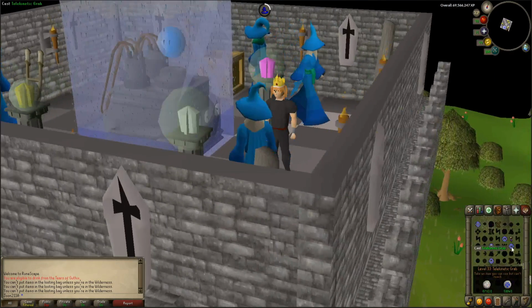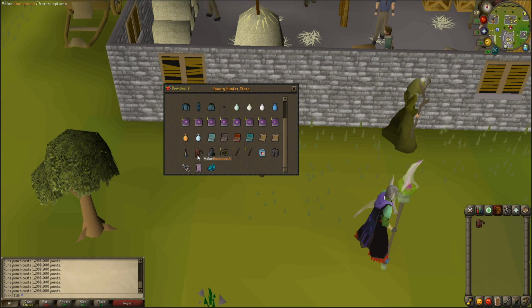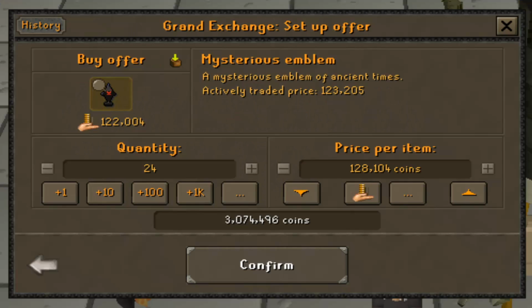this pouch saves you a total of 2 inventory or bank spaces, and can be purchased at the Bounty Hunter store for 1.2 million points, or 24 tier 1 mysterious emblems, which can be purchased for 3 mil. Trust me, it's worth it.